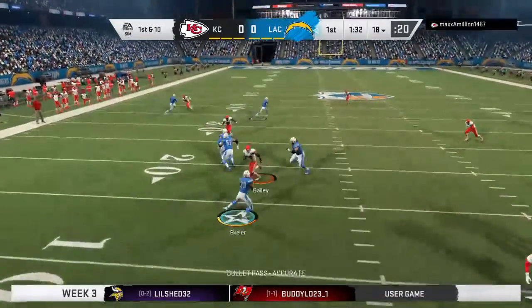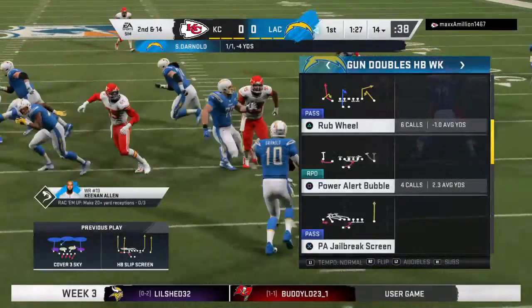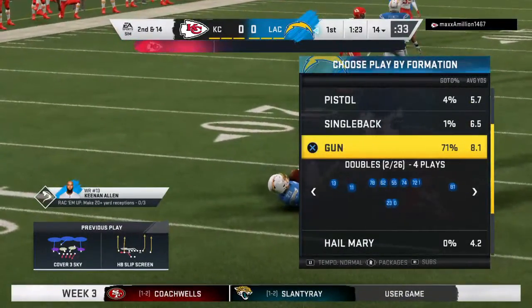After the interception, here's Darnold. On the screen, this is Eckler, and he is going to lose yardage here. Yikes, a 4-yard loss really sets him back now for second down.